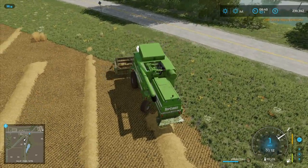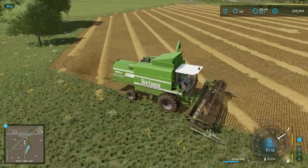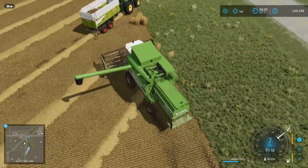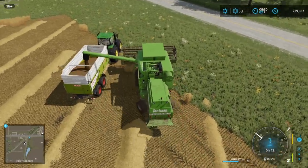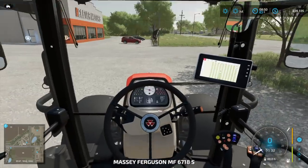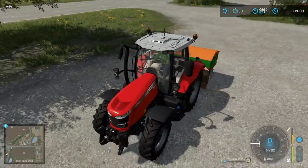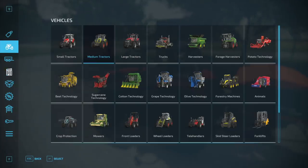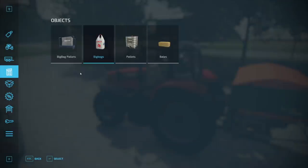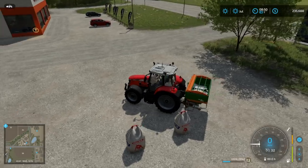Let's get the rest of this crop off of this field here. Uh-oh. I don't know if this crop, this little bit, is going to make any difference or not. No, it's not going to make a big difference. Well, here we go. Now, what I am going to need to do, because we have a fertilization job, is I need to buy two big bags of fertilizer. And I don't have my front weight here.